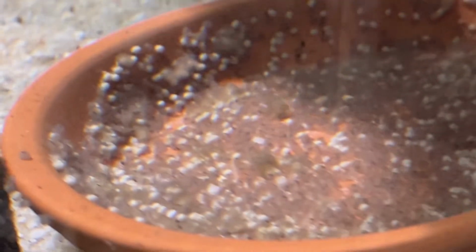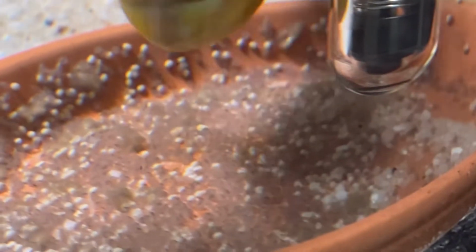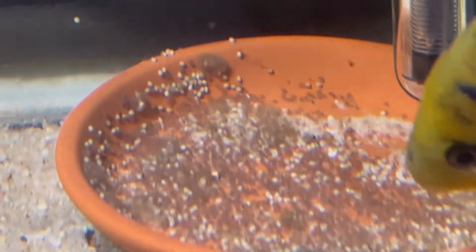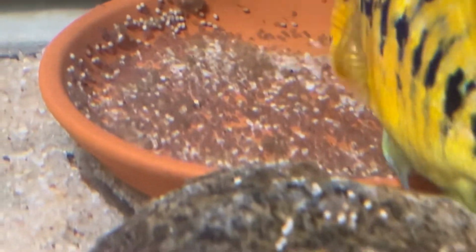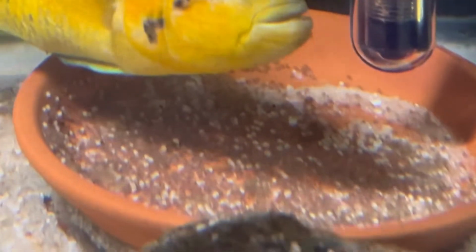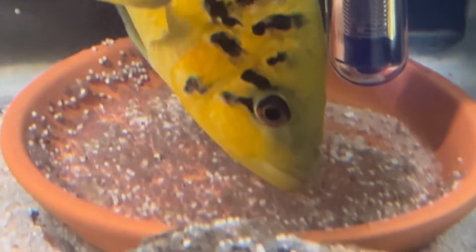I don't have a macro lens, so it's not really going to pick up too much of the small wigglers now, but they are there. You can see the shimmer of the eggs. So we have had some hatching, and I would suspect that by morning all of these guys will be fully hatched. And the base of the flower pot there will actually provide a pretty good refuge for them. The parents have defended against their tank mates incredibly well, and I expect that to continue.